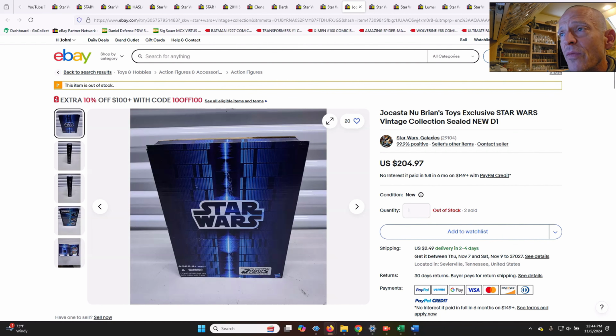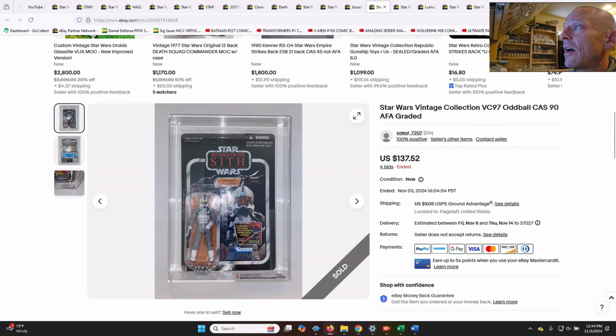This seller had two of them available in the box, the Brian Toys exclusive. Both of those sold for $205. Next up, another graded example of Oddball. This was an unpunched US card with the Darth Maul offer, graded CAS 90. That one sold in an auction for $137.50.